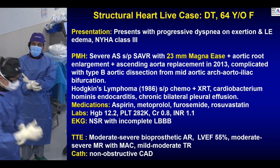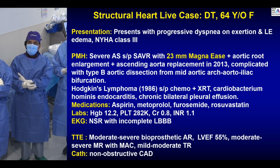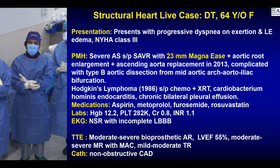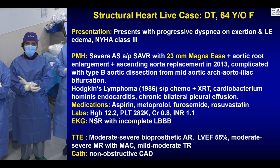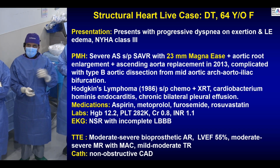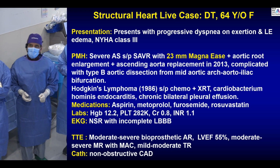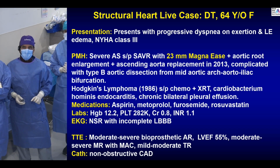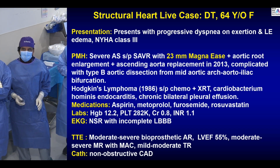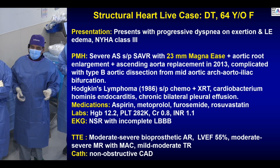This is the patient, 64, already had the surgical valve, that time had some issues, 23 millimeter Magna Ease plus aortic root enlargement, ascending aorta replacement, and then complicated by type B aortic dissection. And that goes from aortic arch up to aortic-iliac bifurcation. Also a lot of comorbid conditions, and CAD is fine, but TTE show moderate to severe bioprosthetic AR with moderate AS, and also this patient has moderate to severe MR with MAC, and of course mild to moderate TR.